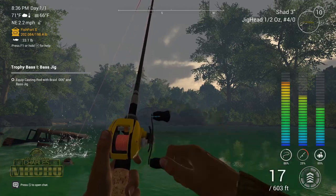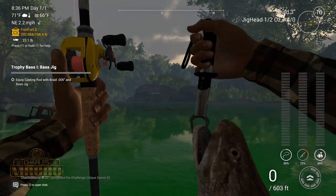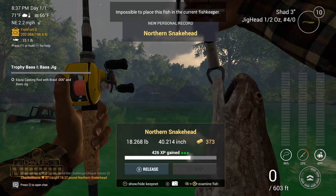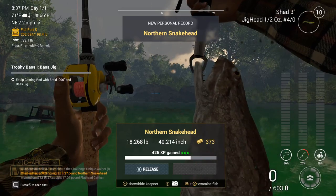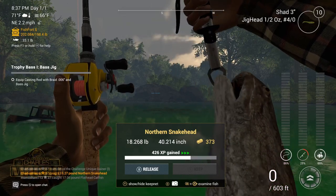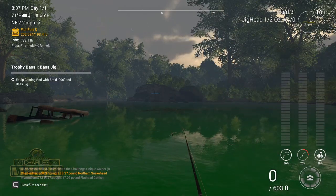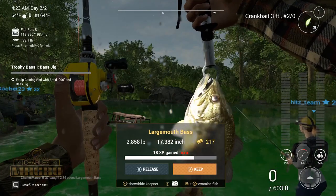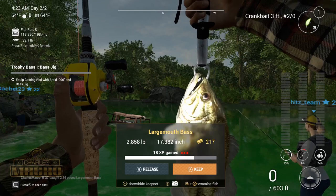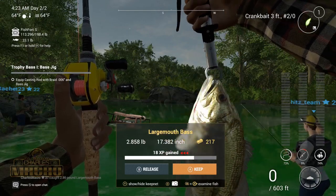Come on. You would think this thing was a unique. Look at that, goodness. The northern snakehead, but again, only 373 for an 18-pound fish. Yeah, the 18-pounders at a white moose, you'll make a G or 800. 900. Oh, okay, I got a unique gainer. So I completed a challenge, catch a certain number of unique fish. Now that is a unique fish. I don't think it's gonna stay at the lake.